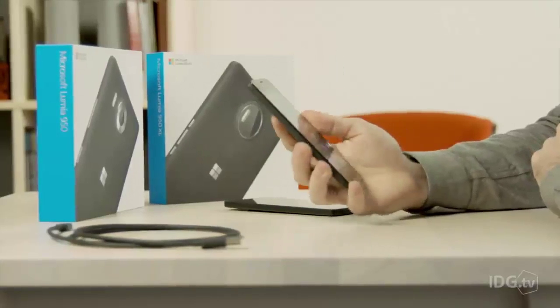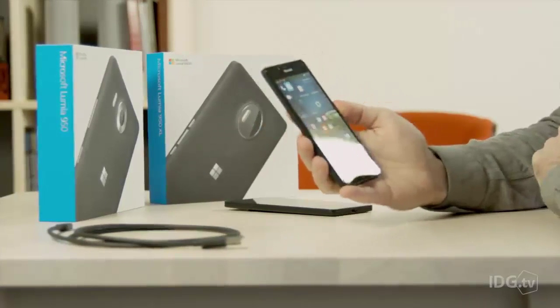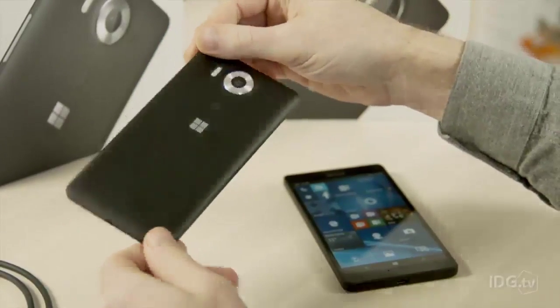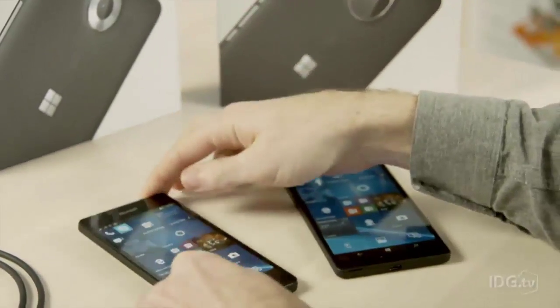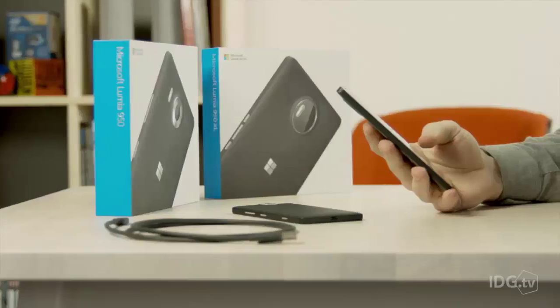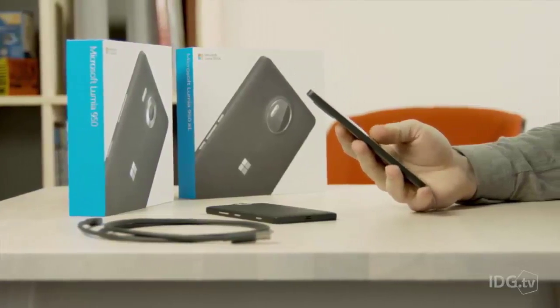Price-wise, the regular model comes in at £449, and that's the official RRP, although you can get it for a lot cheaper than that elsewhere. And the XL model will set you back £529, and Microsoft is currently giving this away with the display dock.